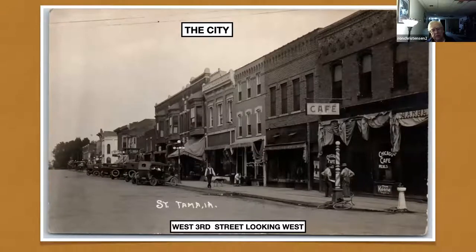So this is some city pictures. We're looking west on 3rd Street, which is also called Main Street. I want you to look at the awnings here. Some of them are up and some are down. You know, the awnings will always be on the buildings that face the south.